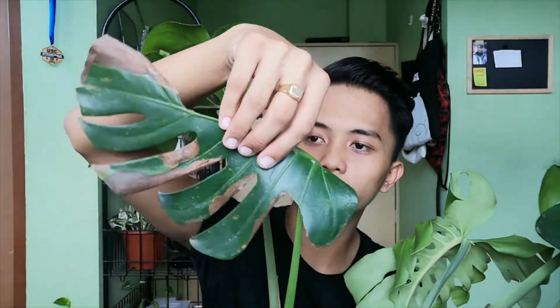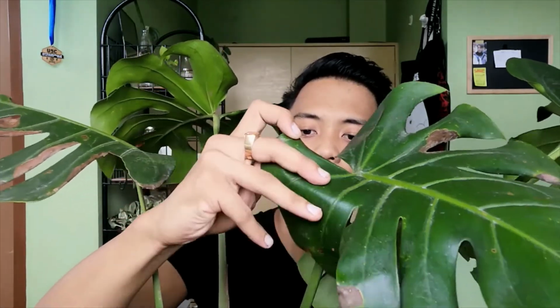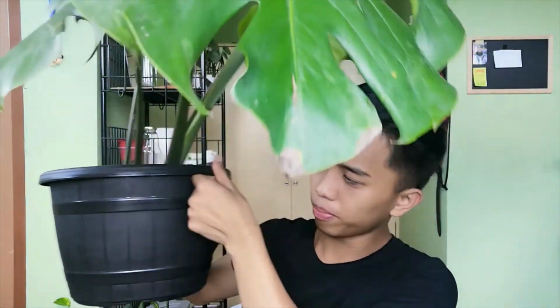Now, unfortunately, the leaves are drying out really fast. And this leaf right here was really nice, but then it's declining. So is this one. And it's the big one. The biggest one has a dry tip right there.